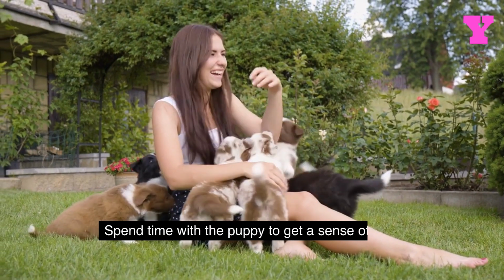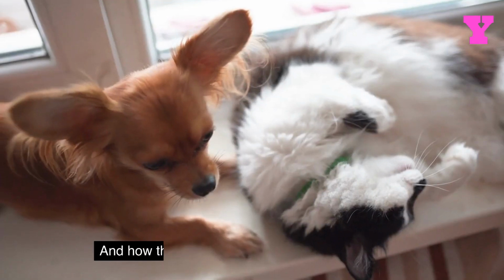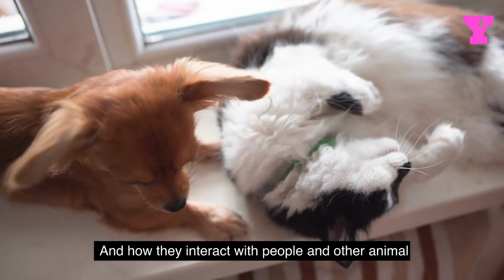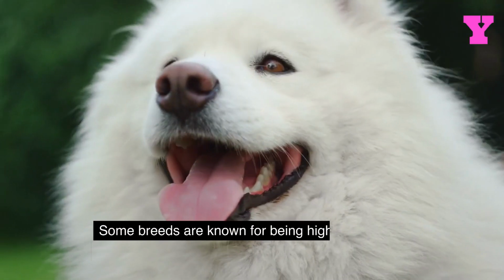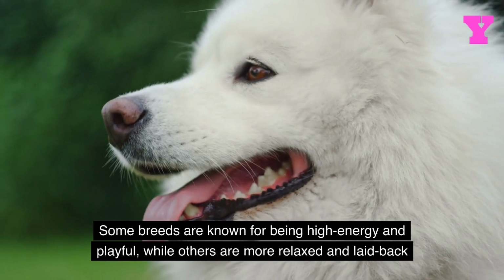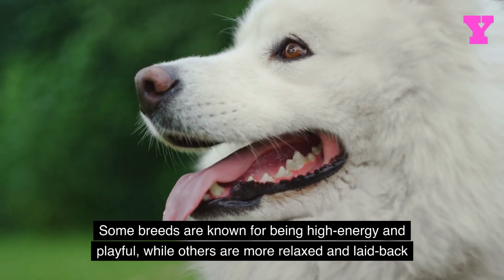Spend time with the puppy to get a sense of their personality and how they interact with people and other animals. Consider the breed's typical temperament as well. Some breeds are known for being high energy and playful, while others are more relaxed and laid back.